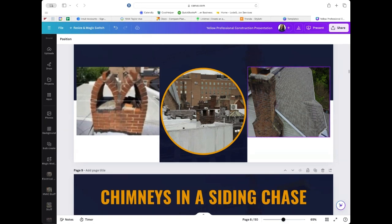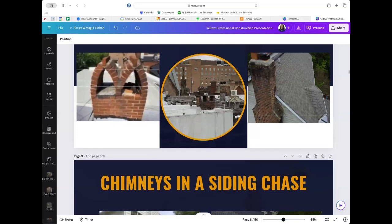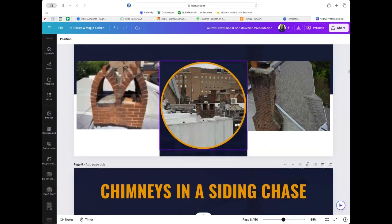Yes, what the pointer is pointing at right now is a crown. Most of the Washington, D.C., Baltimore area tends to create what is called a wash rather than a true crown. But it's essentially the roof of a masonry chimney that makes the water shed, which is the objective. We don't want water sitting on there, because that will mean it will get inside the bricks and cause problems.